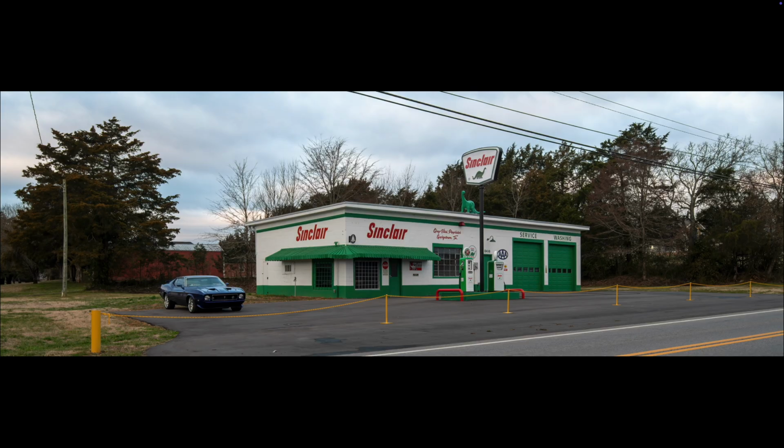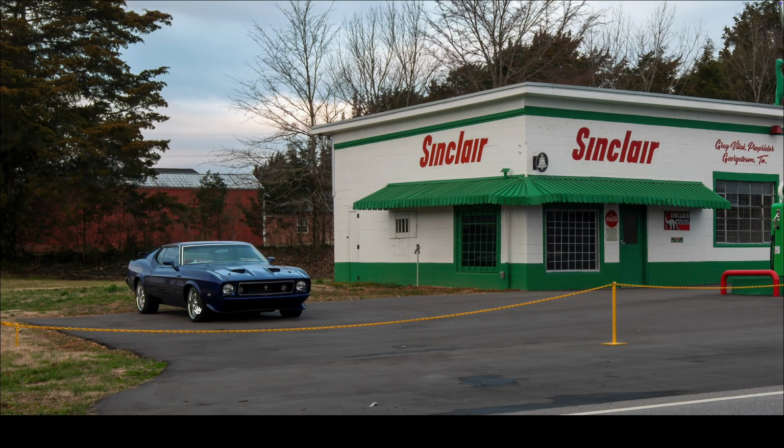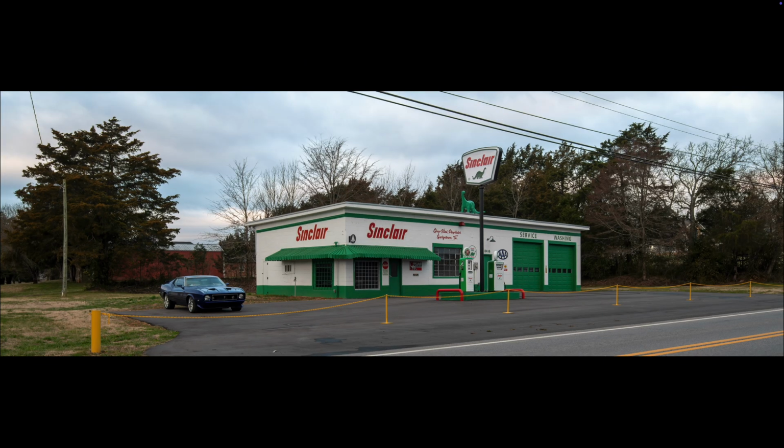So here's the final shot. This is the one where I went across the street. I gave up on trying to keep the telephone lines and the little yellow chain out of the shot and the Mustang out of the shot with the wheels that are definitely not right for this period. But otherwise, I really like this shot. I wish I could have composed it in such a way where I didn't block the dinosaur's tail in this shot. I put the camera down pretty low. Otherwise, the telephone lines were blocking the Sinclair sign.